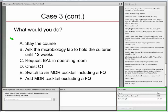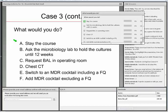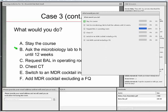And please vote. Would you stay the course with four-drug therapy, narrowing down to a two-drug continuation phase? Would you ask the micro lab to hold the cultures until 12 weeks? Would you request a bronchoscopy in the operating room? Do you think we should expose this child to x-rays with a chest CT? Should we switch to an MDR cocktail that includes a quinolone, or should we switch to an MDR cocktail that excludes a fluoroquinolone because of concerns of quinolones in children? And I'll add that there is, in my view, no one right answer for this case.